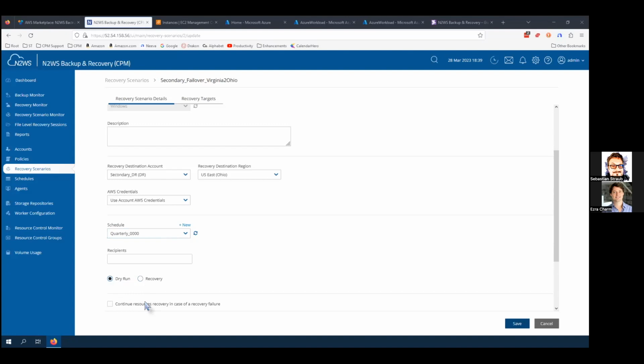It will check: do I have access to the snapshots, to the accounts, to the encryption keys, to the permissions, to actually have everything in order to perform a recovery, short of actually spinning up the resources. The best part of dry run is it gets you 98% there, and there is no cost, because we're not actually spinning up the resources. We're doing everything other than just spinning up the resources.